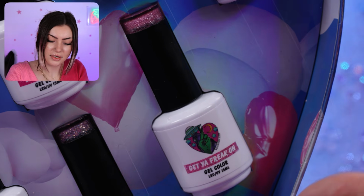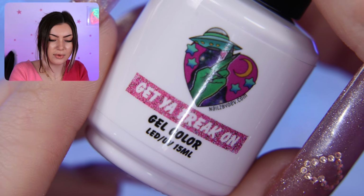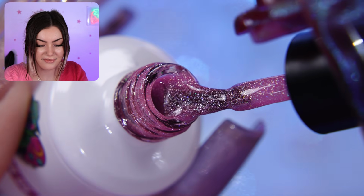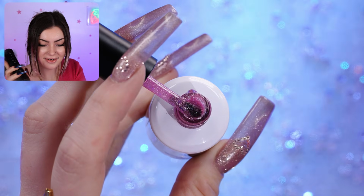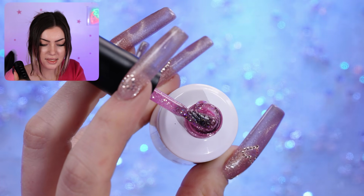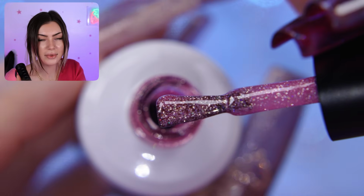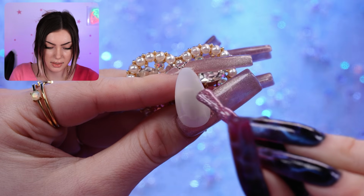The sixth gel here is Get Ya Freak On, and it looks like another pink. I also suspect this one is reflective. Let's see if it is. Ooh, pretty. This is a job for the flashlight again. Oh, it's so pretty. It's so much prettier in this type of light. I wish I could use this type of light filming, but after a little while, it starts doing that rolling flicker. And our swatch.